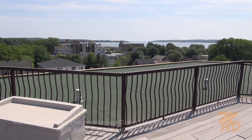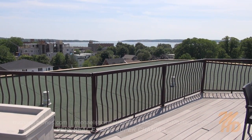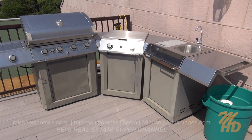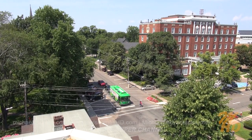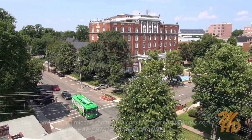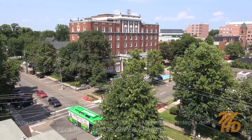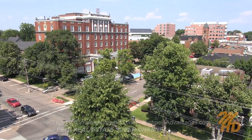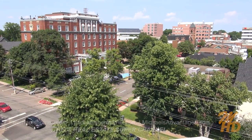This is the view from the rooftop terrace, which includes a beautiful view of the water. We have a built-in barbecue area here for entertaining guests as well. From the rooftop, we can see the Charlottetown Hotel, which incidentally is where Queen Elizabeth stays when in Charlottetown, home of Confederation. We're basically one block away from downtown.